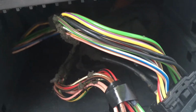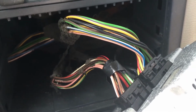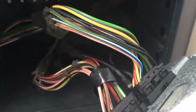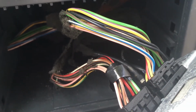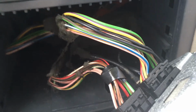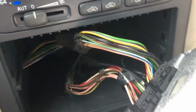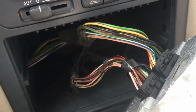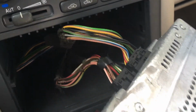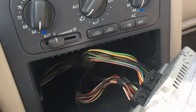That blue with the white stripe, I'm pretty sure is the power antenna, but some of these colors I just can't make heads or tails of, and there are several more wires on these harness connectors than exist on the harness adapter that I bought for my Pioneer radio. So I'm just thoroughly confused right now and a little bit discouraged, but at least I was able to just plug this radio back in for the time being.